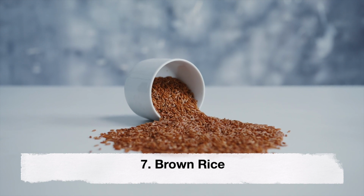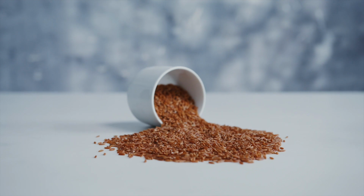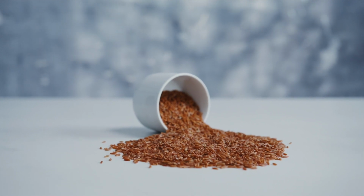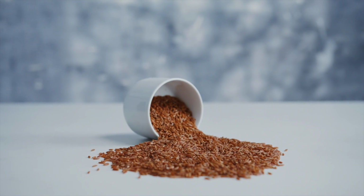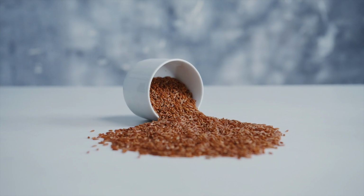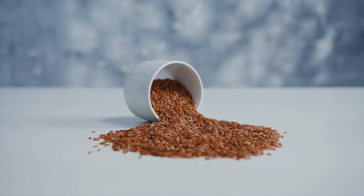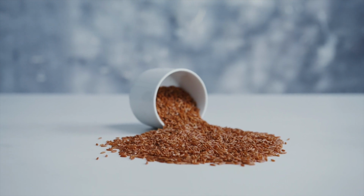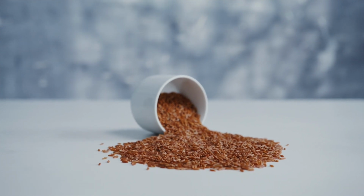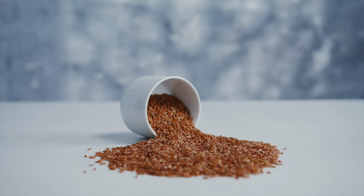Seventh, brown rice. Brown rice is a whole grain that provides fiber, iron, and B vitamins. It can be steamed and served as a side dish or added to purees and other foods. Brown rice is a great alternative to other grains like pasta or bread and can help provide the energy and nutrients babies need to stay healthy during the winter.